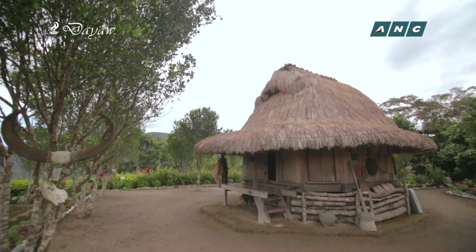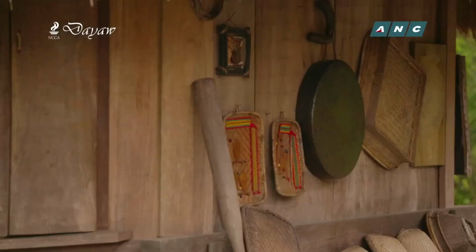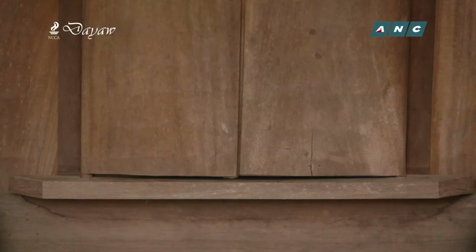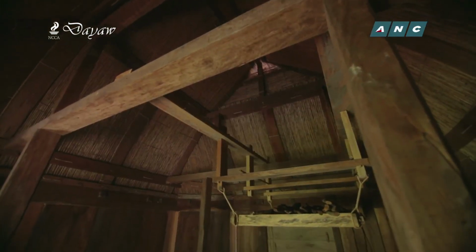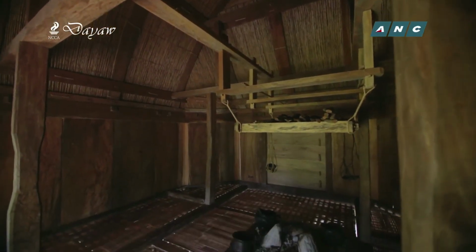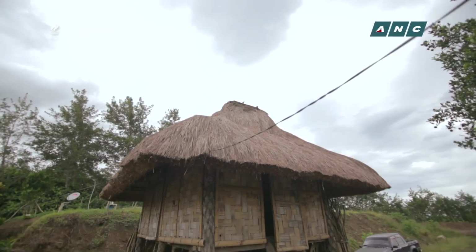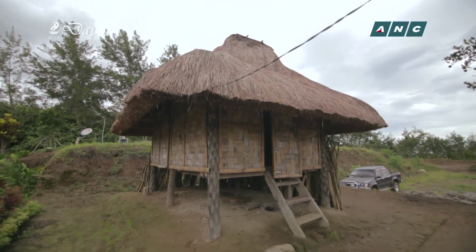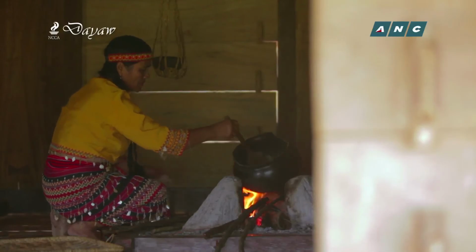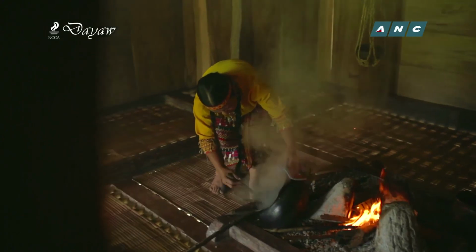A rare type is binayon, an octagonal-shaped house that used to be plentiful in Upper Kalinga. The 8-sided homes represent a much older type of Kalinga house. Many of the traditional homes in the Cordillera share the characteristics of the Kalinga home: compact, elevated, and one-room structures. A multifunctional, open lower space. With such an economy of space usage, what is life like?